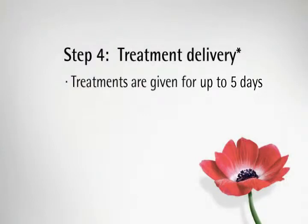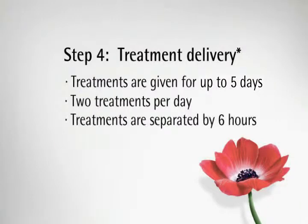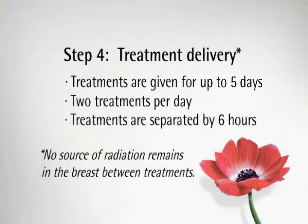Typically, treatments are given for 5 days. 2 treatments are given on each of those 5 days, separated by 6 hours.